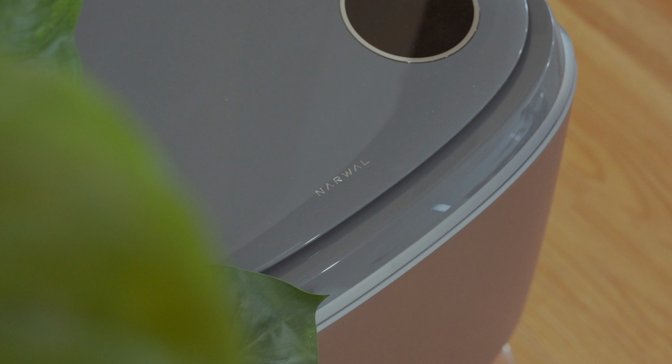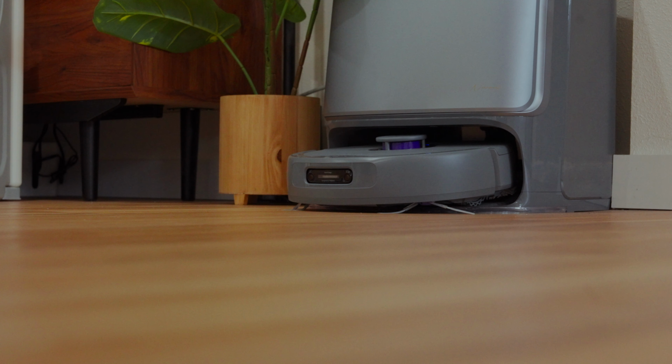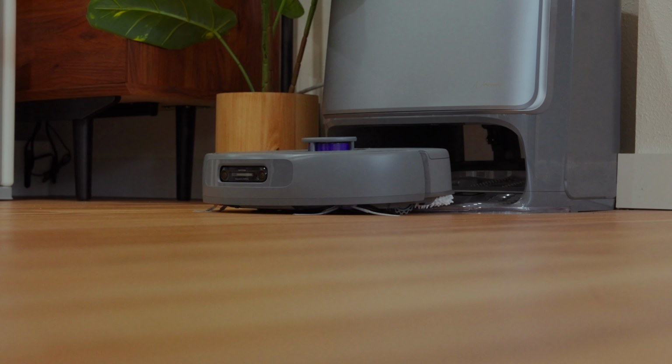So for our new home, Narwal sent us the Freo Z10 Ultra to check out. And it really has been helping us keep the house clean, even with my son constantly running around, dropping snacks, or just life happening every day.